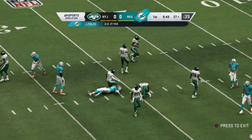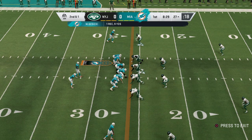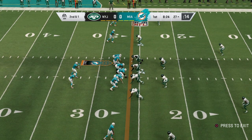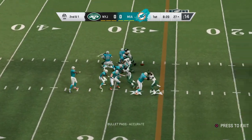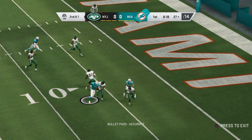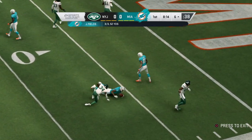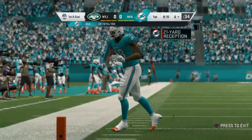And he's going to get a solid gain of 9 before being brought down. 2nd and right at a yard. That last catch short of the marker by just a yard leaves him with a very manageable 2nd and 1. That's complete to Williams out of the backfield. And down he goes, taking it inside the 10, just shy of the 5 at the 6.